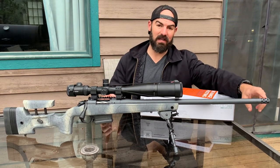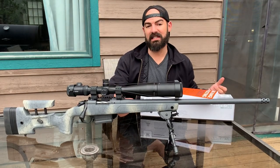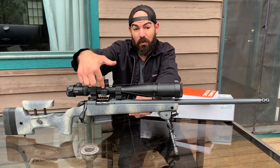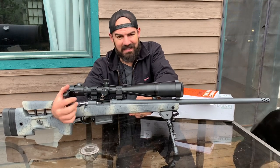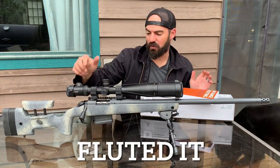Had an omnidirectional muzzle brake. They all come threaded. It's Cerakoted versus blued, which is really cool. The 2021 version has this bolt, which I really love. I don't know why I like this, but it's just cool to me. These things are super smooth bolts, but I really like that they did that in the 2021 version.